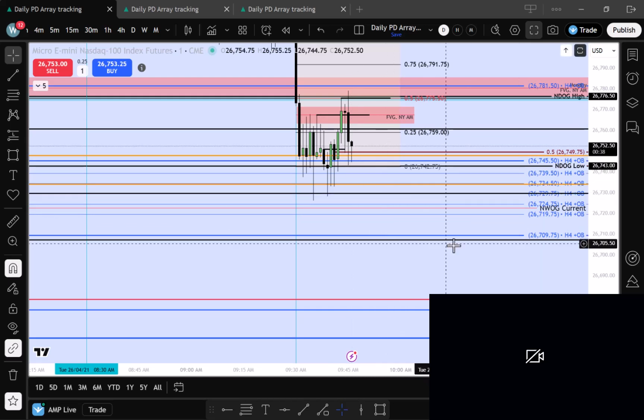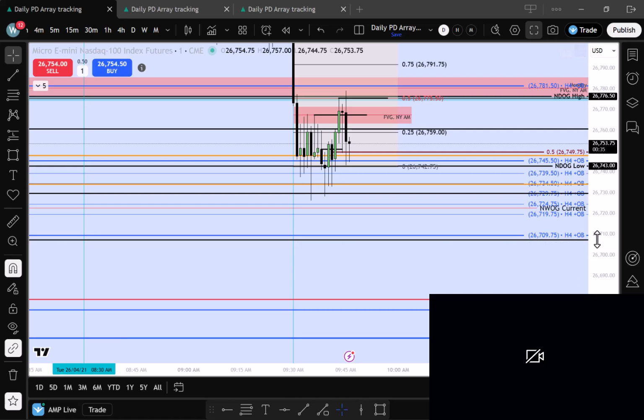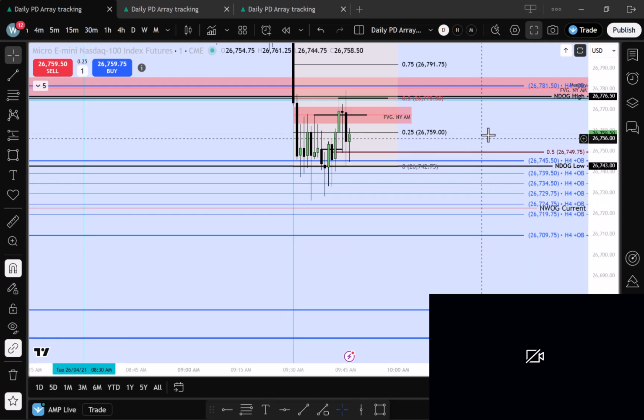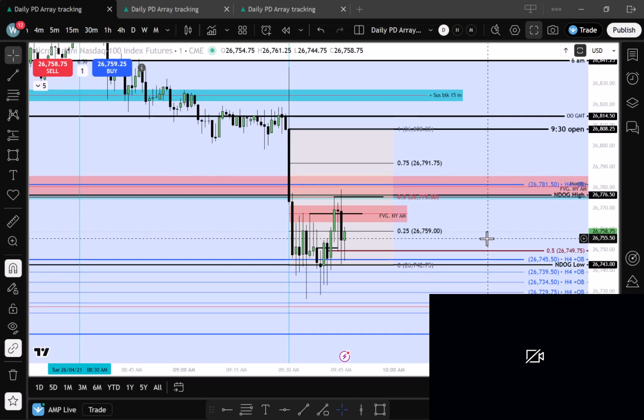Actually, if it does turn around, my first objective would be 26,707. And then 660. Still respecting this 1 minute bullish order block.